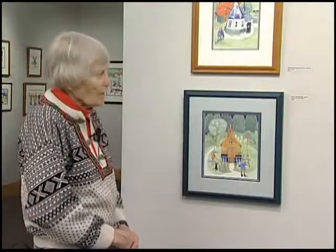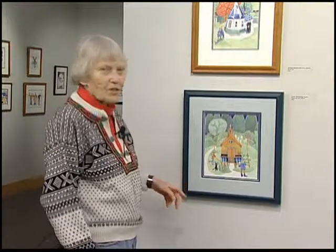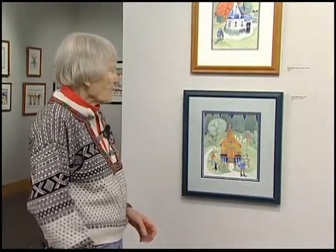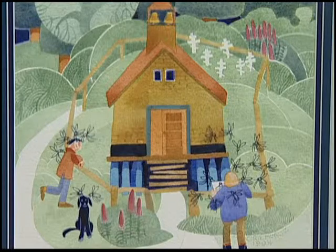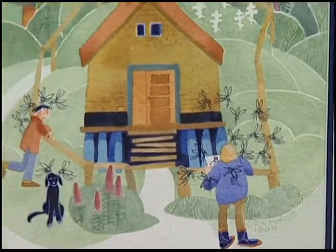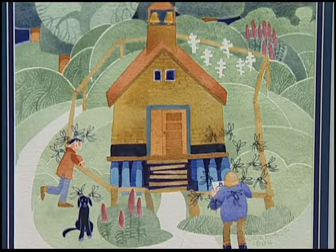Well, I've done so many Russian churches all over Alaska. This is one of my favorite ones. It was done in Aniak on the Kuskokwim River, and when I did the painting, I liked it okay, but I thought there was something missing. And I realized what it was, and I decided I would add it to this painting. The area was absolutely covered with mosquitoes, and so I finally drew in the mosquitoes hovering over this dog, over this man, and over me sketching the church.